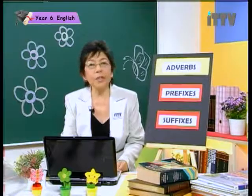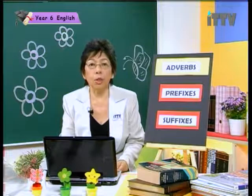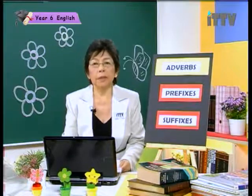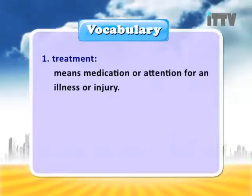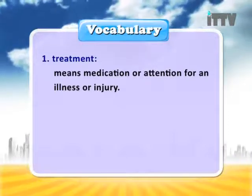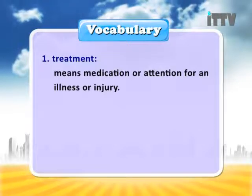Are you ready children? Have you got your books out? We are going to learn some more new words today. And the first word, treatment. Treatment means medication or attention for an illness or injury.